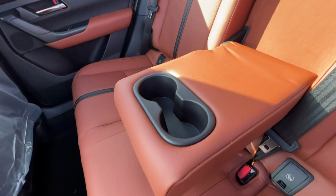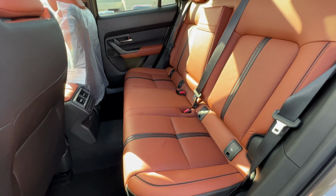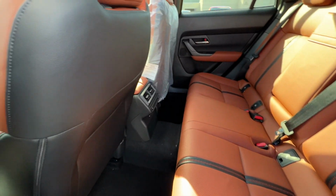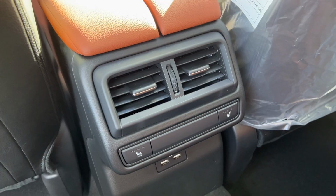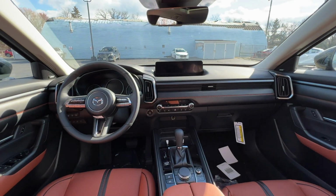Two cup holders, very good size cup holders. And yeah, those seats just look honestly amazing. Mazda did a great job with the seats, and stitching, and the piping and everything just looks amazing. And back here there is two air vents, heated seats, 3 stages each, 2 USBs, and that's how the front of this Mazda CX-50 looks like.